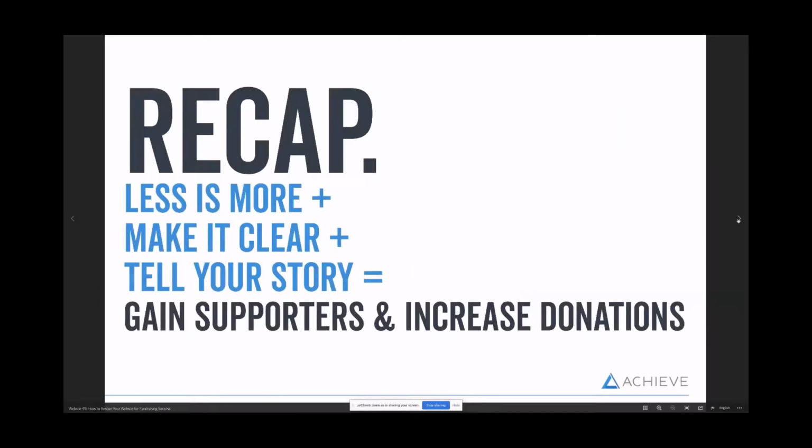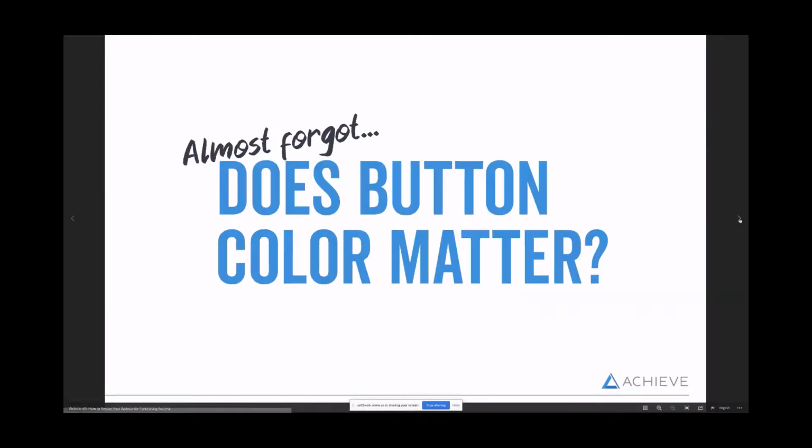Okay, so to recap: less is more, make it clear, and tell your story. So ultimately, gain supporters and increase donations.